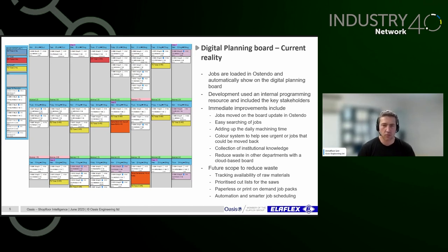The future is what really excites us with this. We see this as a building block, trying to scale it up fast. We can do some simple things straight away, like tracking of raw materials. You'll see some blue ticks scattered amongst the cards. These are components or jobs that have the material on site. It's been cut, all the programming information is there for the machines, and we know we can just go straight to production with that.